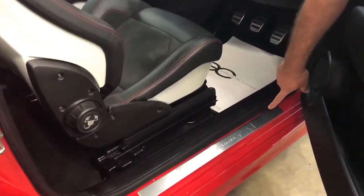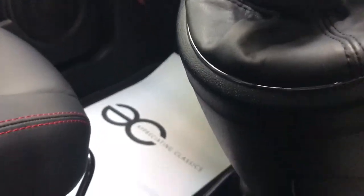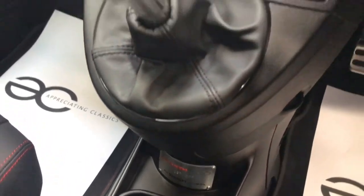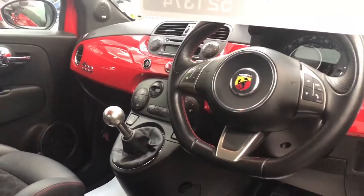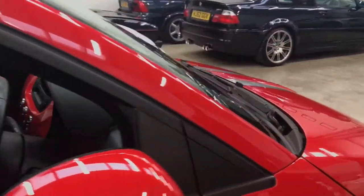You've got these kick plates with Ferrari dealers. Yeah, that's awesome. And then I don't know if you'll be able to pick it up, at the bottom of the centre console, there's a little plaque numbered. Look, that's cool. That's lovely. And the seats in them are absolutely gorgeous. Yeah, they're really nice. It's a lovely, lovely little car. But they've become very collectible. This is 18,000 miles. Basically, the Ferrari dealer asked you if you wanted to buy it. So you're invited to buy it.